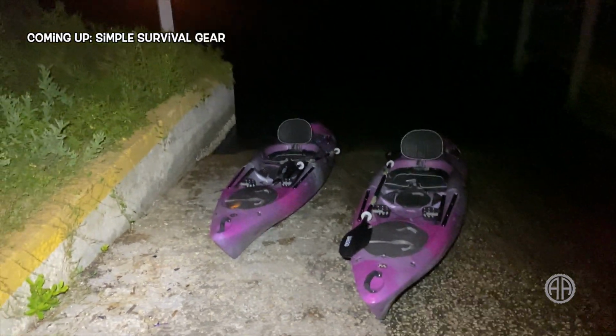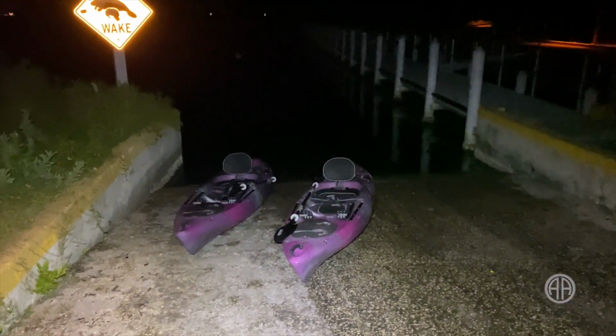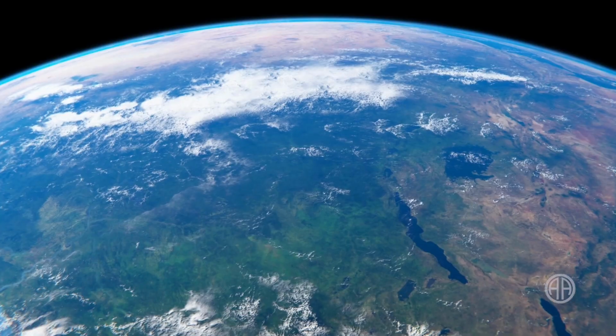Successful trip back at the boat ramp. Mo's gonna go get the car. Keep those headlamps handy. There's not a lot of light at the boat ramp, so be careful securing your load for the ride home.